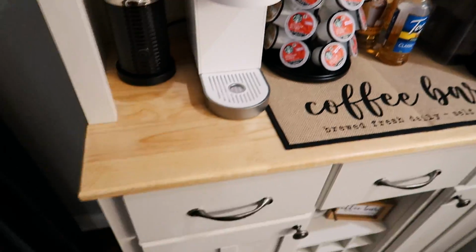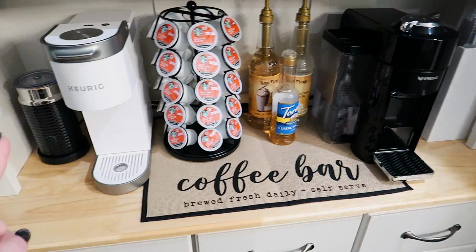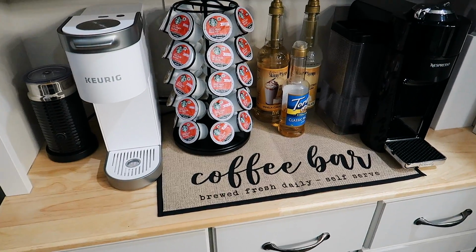What I ended up having to do was get a power strip and put it back there. You guys can probably see it a little bit. I had to put a power strip back there because the cords weren't long enough to plug in over here. And plus all of these appliances have a ground plug in them, so I couldn't just use a regular extension cord, so that's why I had to use the power strip.